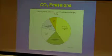So therefore, I would hypothesize that if you can't decarbonize the power grid, you can't solve the carbon problem, because it's the biggest slice of the pie. If you can't deal with the biggest slice of the pie, probably you're not going to solve the problem overall. So let's say we take that as a reasonable statement.